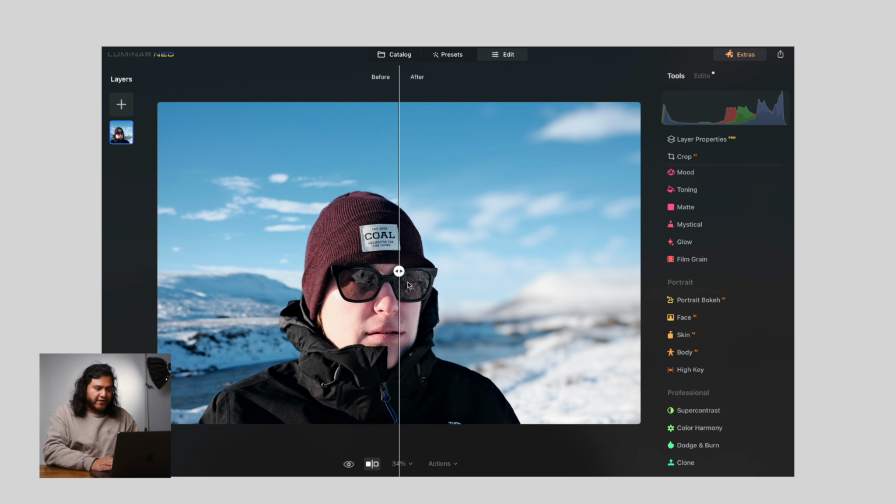If I want to go back to that edit, I can simply go up to edit in the top right hand corner and then go back to my portrait bokeh and see what I've done so far. What I like about this is that I can also change the brightness of my background. So if I want to drop it and make my subject even more pronounced, I can. I can change the color temperature of my background as well, which is kind of cool.